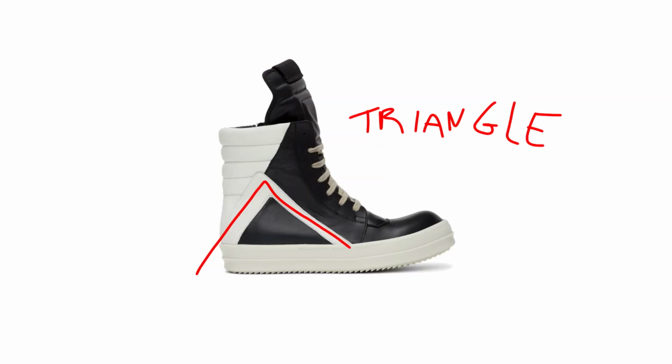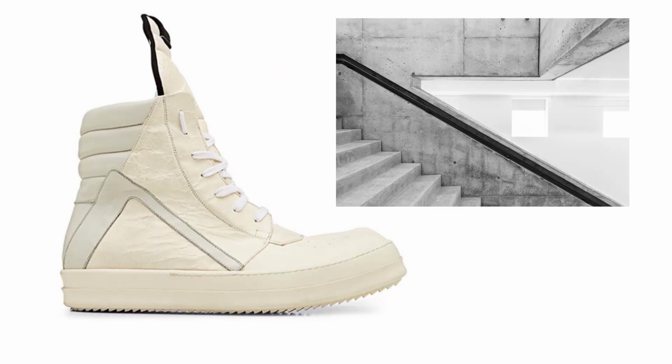The most distinct aspect of Geobasket models is their side triangle here, which hasn't been changed much since 2010. Rick often speaks about how architecture is an inspiration for his work, and I think the simple and clean geometric pattern is quite a suitable representation of that.